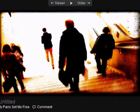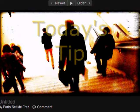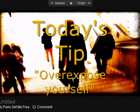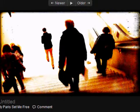And my tip for today then is overexpose yourself. I could use that metaphorically. Overexpose yourself to your town by walking around all the time and taking photographs of anything and everything, but in this case it's quite literal. Overexpose your photographs and you start to move them away from grim reality.